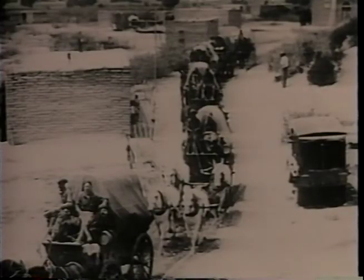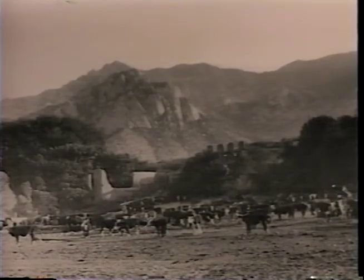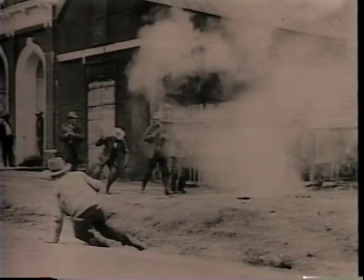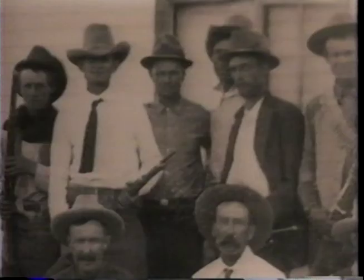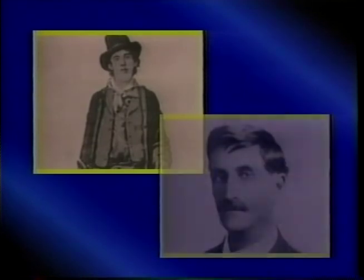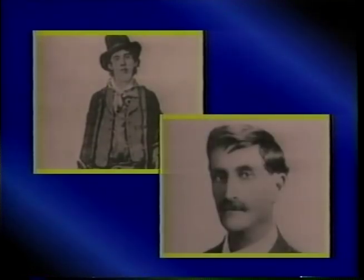The promise of open lands and rich mineral veins brought pioneering ranchers and miners into the Tularosa Basin, and the area did not escape the colorful Wild West image. Oliver Lee, Billy the Kid, and Sheriff Pat Garrett lived, fought, and died in the vicinity.